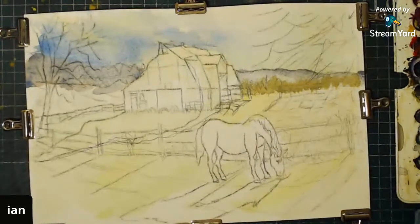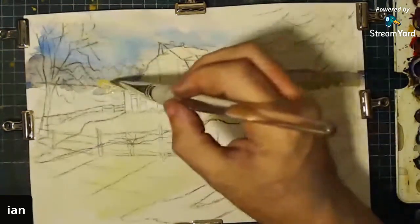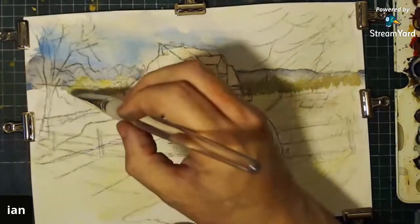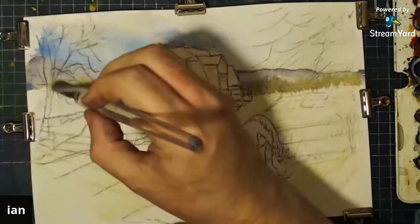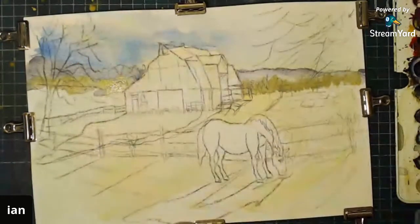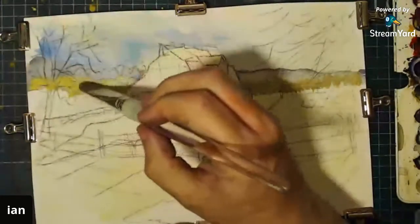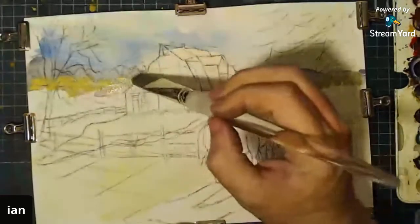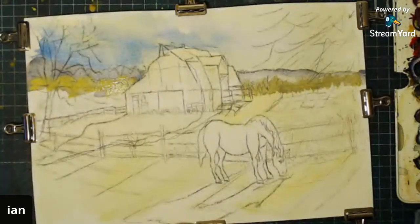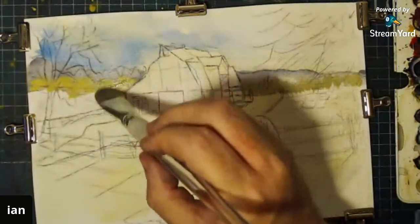All right. And here also there's trees, but strangely enough, on that one there, there's a bit more definition of green in that. So while it's wet, I'm going to chuck a tiny bit in. We're talking very light colours here because these are very backgroundy stuff.